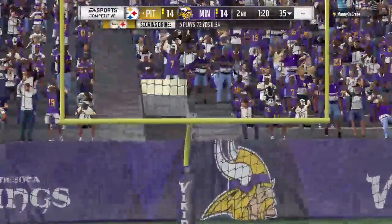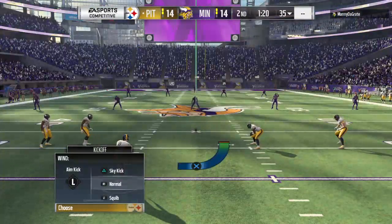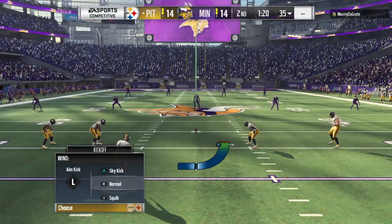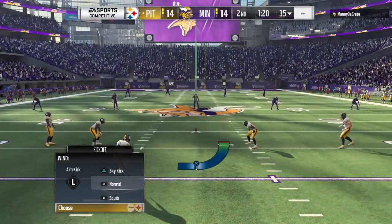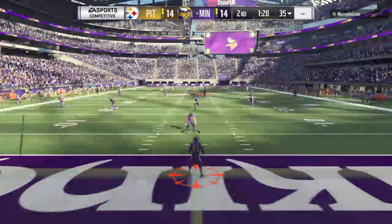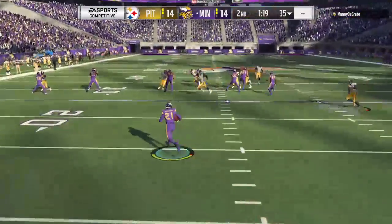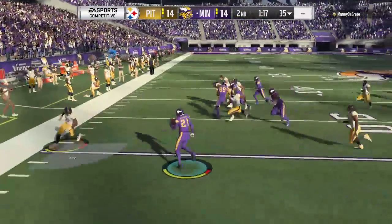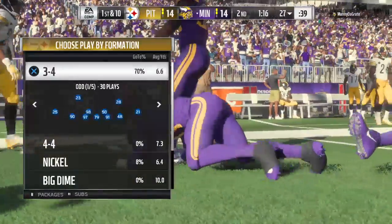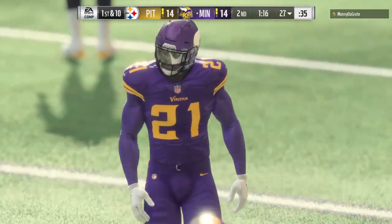And we've got a good one brewing. We're all knotted up at 14. So we're right back where we started. All even as the kick's away. This is fielded a couple yards deep. And that is what you call a hit stick. Put down to the ground hard. The Vikings offense now heading out to take over.